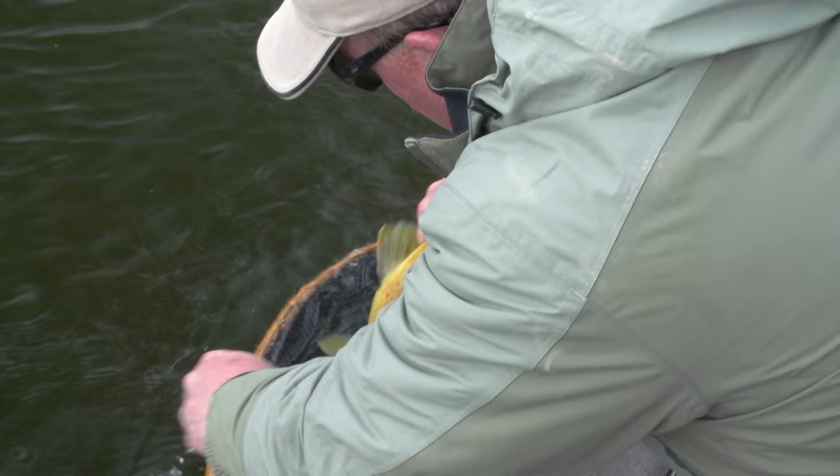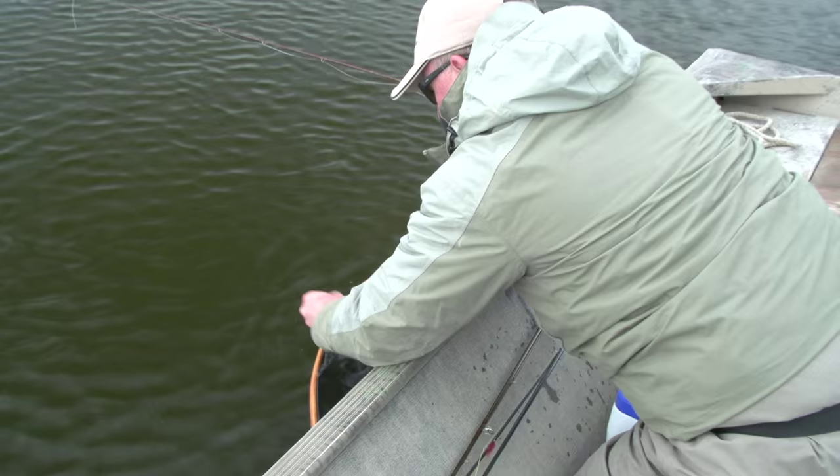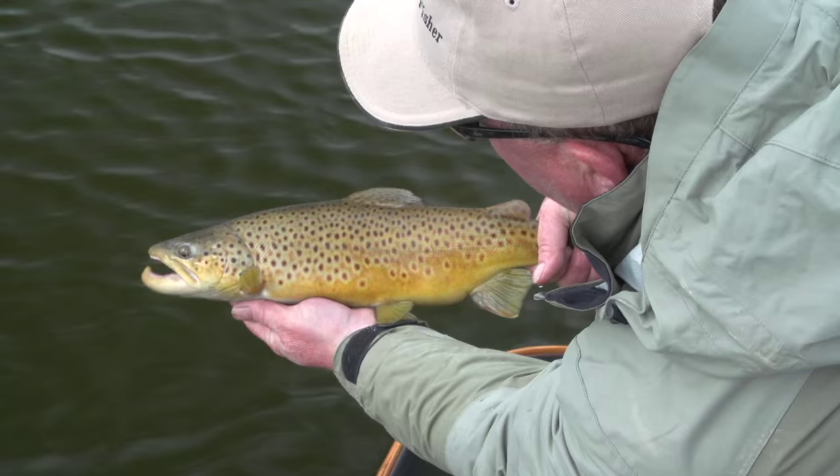It's a nice brown. He's got the booby just in the corner of his mouth, so just gotta grab that out of there. Oh, it fell out. Booby, we'll show you that in a second. There is a nice brown trout. Nice average, maybe a little smaller than average in some of the lakes, but gorgeous specimen nonetheless. Available to you just a short drive from Russell.